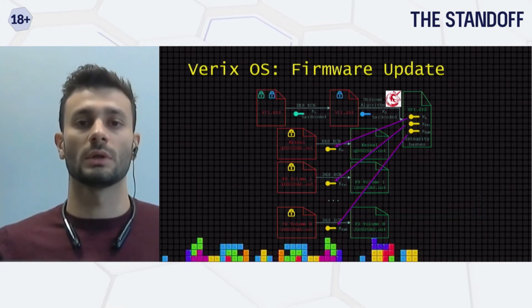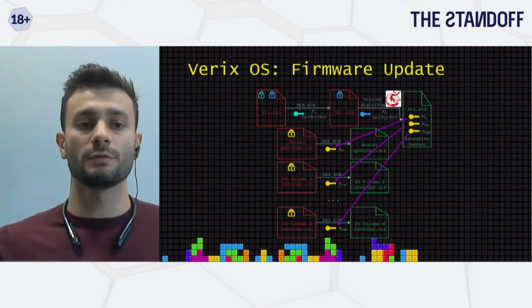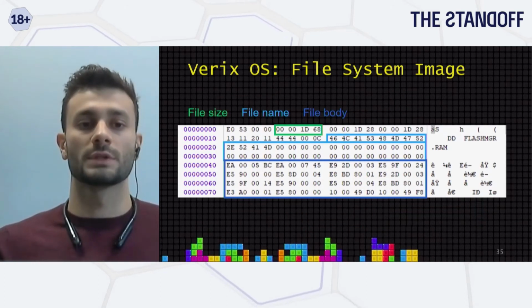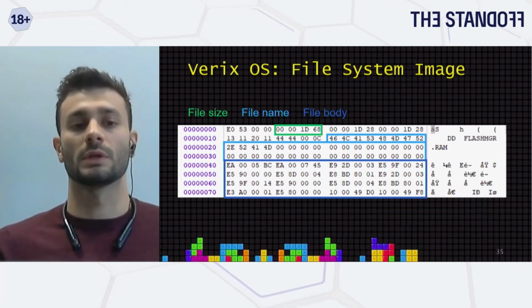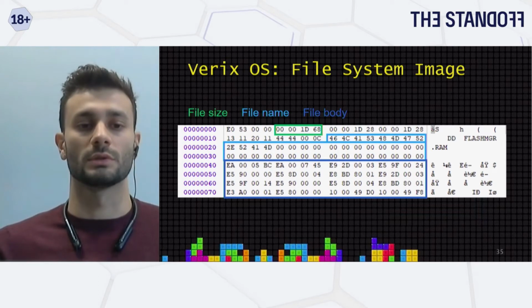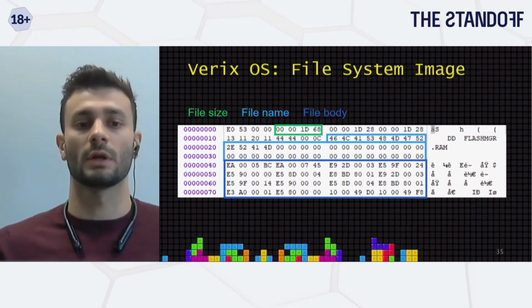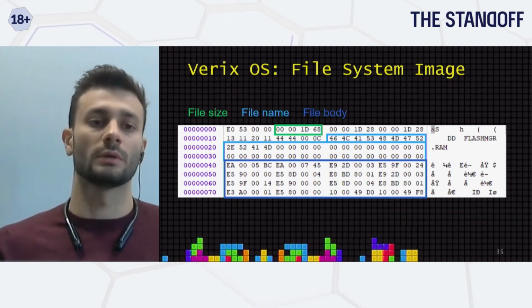Now let's look at the structure of a file system volume. Each file system volume contains several file system entries following each other. One example file system entry is displayed on the slide. As you can see, each file system entry has file size, file name, and file body. File entries follow each other within one file system image.